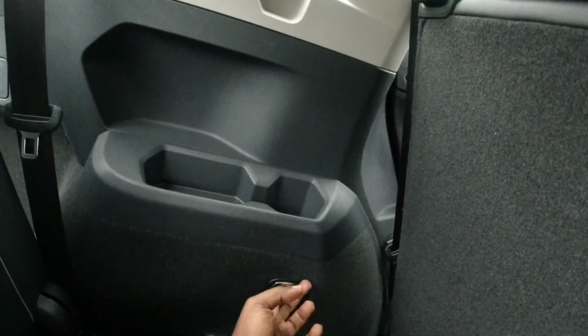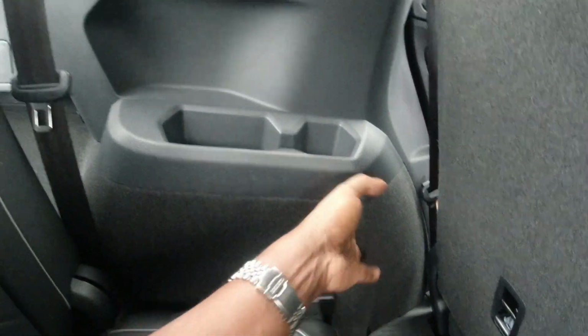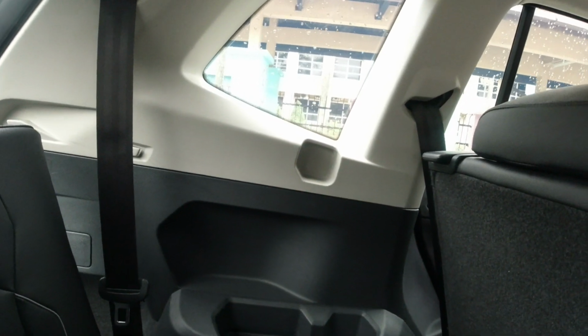Okay, plus points in the back: you've got some places to put some stuff, some toys here. You've got a cubby holder here for your drinks, very nice. Some ankle hooks if you're using it as a 5-seater, very nice. And there's a hole here for the tunnel cover, I'll show you later in the back. And yeah, this is for kids, simple as that.